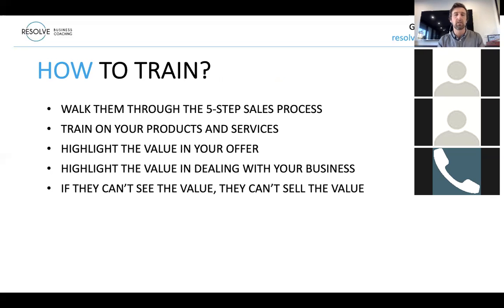We talk about this a lot in our business. Train them on your products and services. Make sure they're confident in knowing why your products and services are a no-brainer, right? Make sure they can see the value, because if they can't see the value, they can't sell the value. They have to be able to see the value in what you offer. Make sure they know about your compelling offers and why it's a no-brainer for your customers.